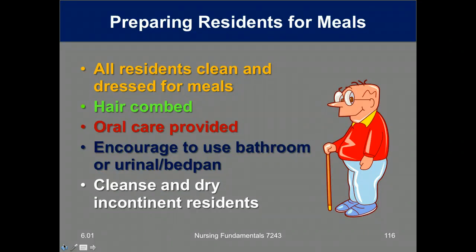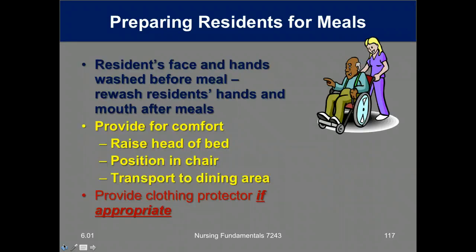Their hair should be combed. They should have had oral care. Encourage them to use the bathroom or the bedpan or urinal before we go to eat. Cleanse and dry incontinent residents. The resident's face and hands should be washed before a meal and rewashed after the meal. If the resident's staying in the bed, we need to make sure that we provide comfort and raise the head of the bed before feeding.